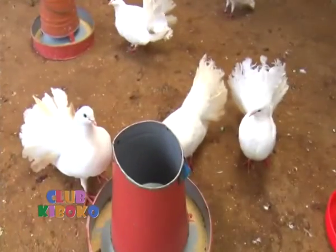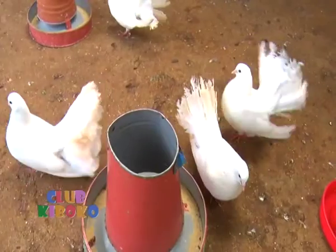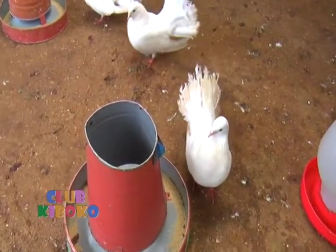They are purely white, they don't come in any mixed colors, and they are the ones that, like in Kenya, are used as a symbol of peace in some cultural or corporate events, like in weddings or other events. People release them in the air as a symbol of peace.